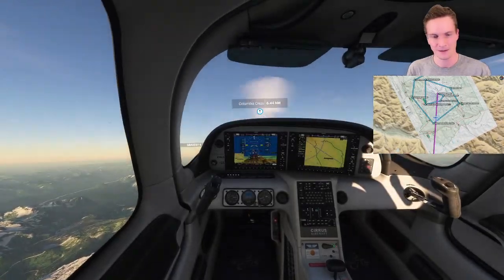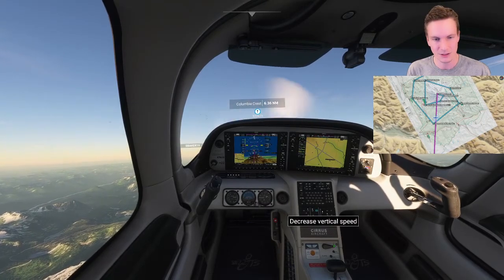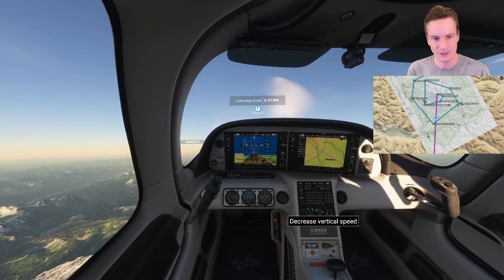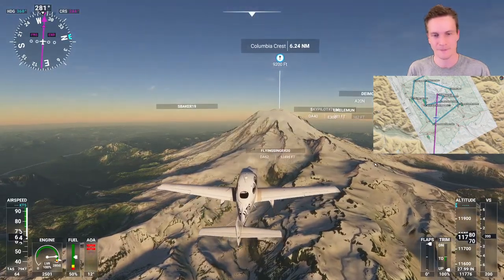Okay, let me change something up real quick. So my angle of attack is real. This is the tricky part of mountain flying. Right, that should help a lot.